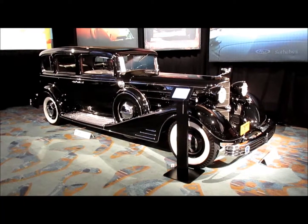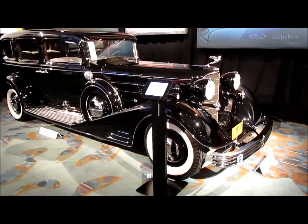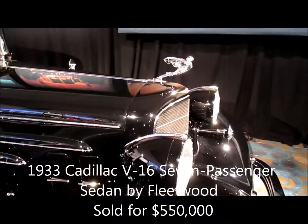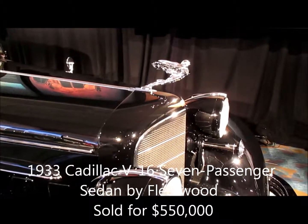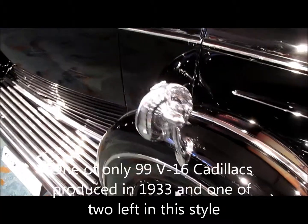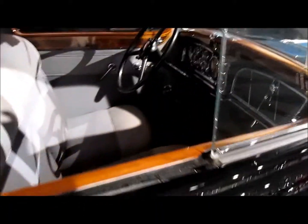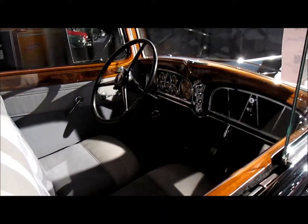England had Rolls-Royce, America had Cadillac. This is a V16 7-passenger Cadillac. That's 16 cylinders of quiet power. Built in 1933, the level of detail on this car is just amazing, from the filigree on the side view mirrors to the beautiful interior.